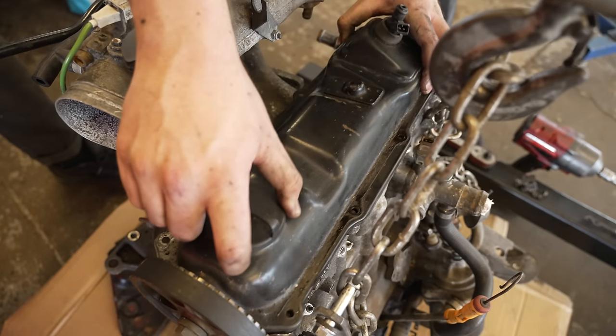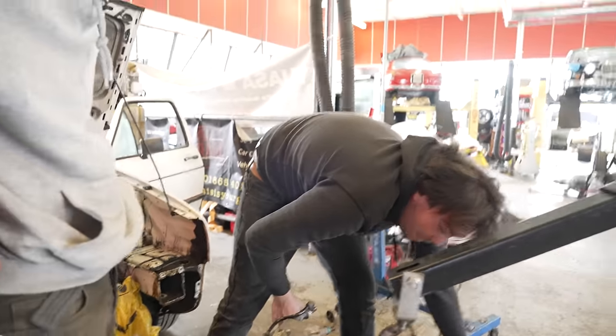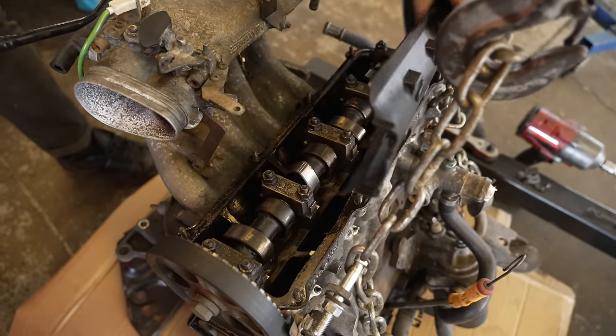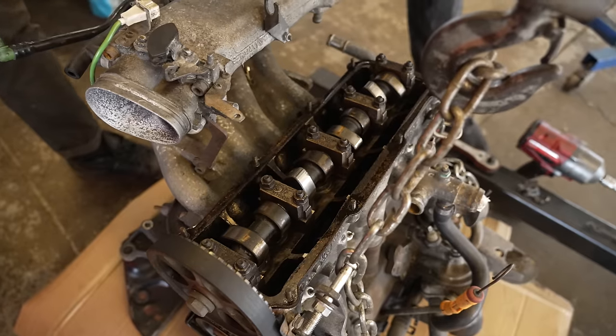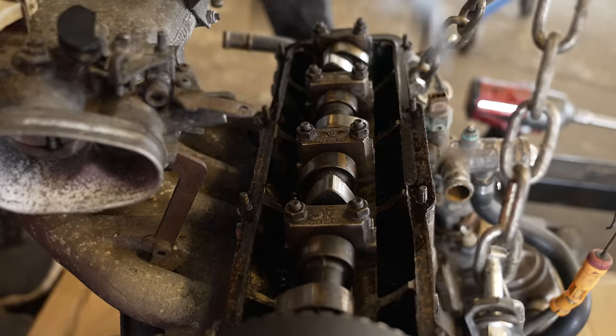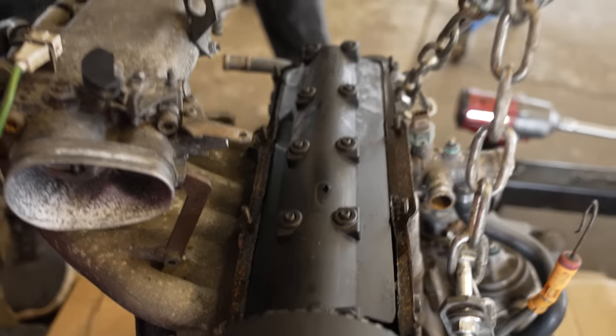Right, let's see if this one is full of mush like the other one. Look how clean the top is. That's much better. Let's have a look under here. Oh, we can work with this. That's all right. That's an engine right there. Our one was full of sand. Yeah. I'm going to just put this back on so you can't look at anything that might be wrong.